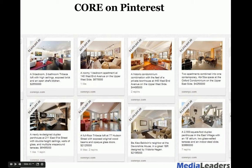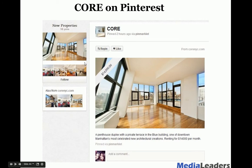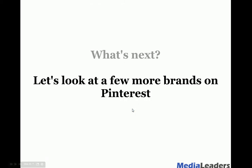So you're falling in love with the lifestyle. A roomy 1-bedroom apartment at 140 West End. That's a very affordable apartment for, I mean, it's still very expensive. It's probably really small, but you get the idea. $4,250,000. They did an amazing job on this. If we clicked on one of these, you'd see that here's a rentable version, $14,000, a penthouse duplex with a private terrace, and you can rent that per month for $14,000. Pretty amazing, huh? So Core Group is using this differently, and they're really having you fall in love with the aspirational side of their business. Great work, Core Group. All right, let's look at a few more brands on Pinterest real quick.